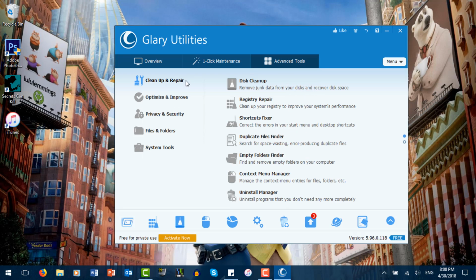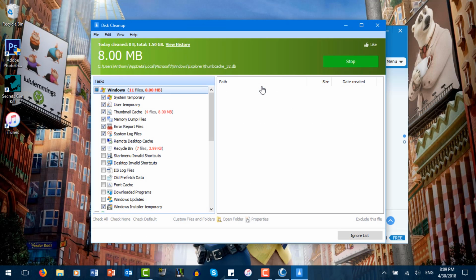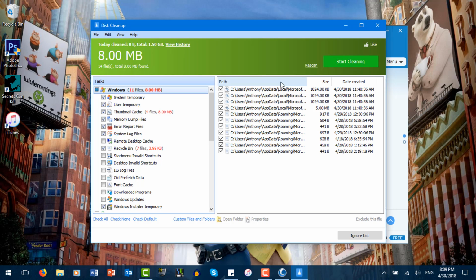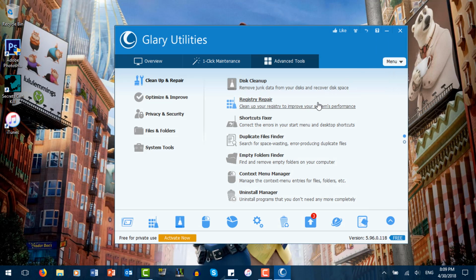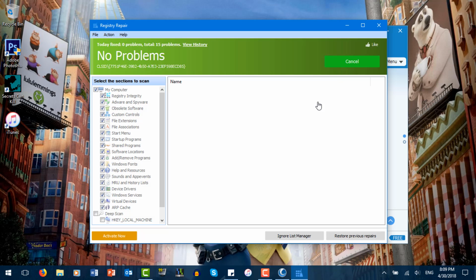In advanced tools, we have a lot of things we can use. We have the disk cleanup tool. And we see that even after all that, we can still free up 8 megabytes of space. So we're going to go ahead and clean that up right there. Because I love space. Gotta have it cleaned up. We can do a registry repair as well. There should be no problems, but you know, every once in a while one might pop up. Looks like we'll be good though.